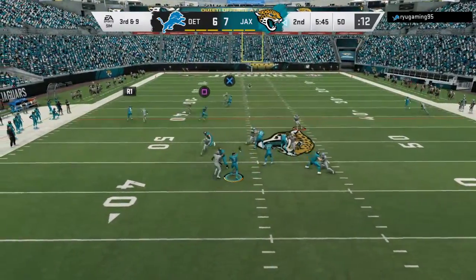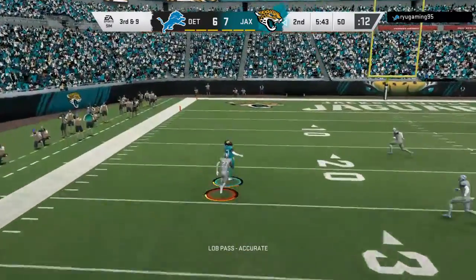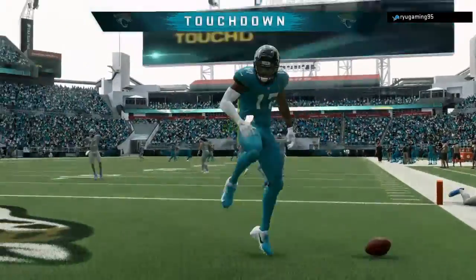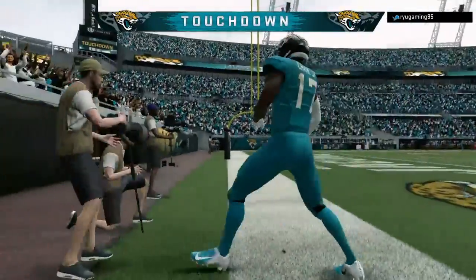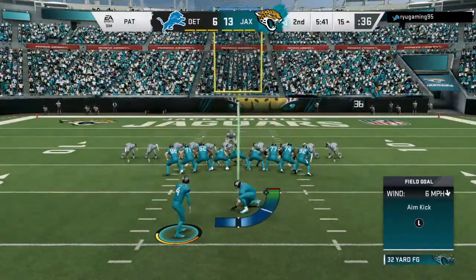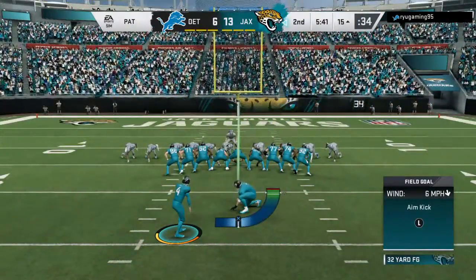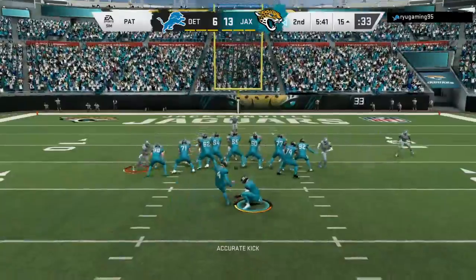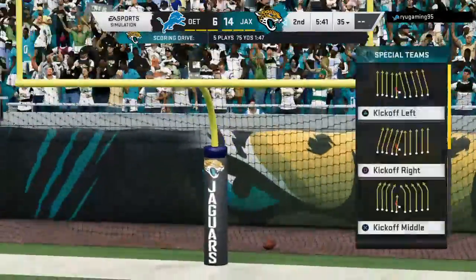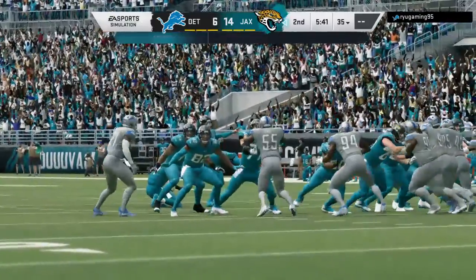Winston now from the 50. The 20. The open man is Shark. It's complete. And he takes it in. Touchdown, Jacksonville. DJ Chark, his 3rd touchdown now on the year. And the Jaguars are able to widen their lead. Extra point tacked on by Lambeau. And the lead is up to 8.